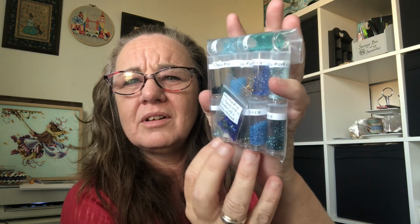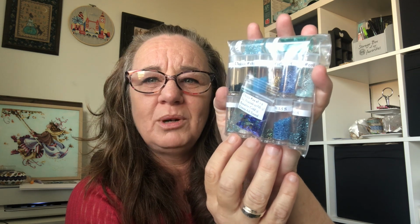And gold. And then the bead pack. Oh my goodness, I'm not going to take it out of the package just yet, but look at those. All the gorgeous blues and grays and purples, maybe, and the white. I was so happy I already received this.